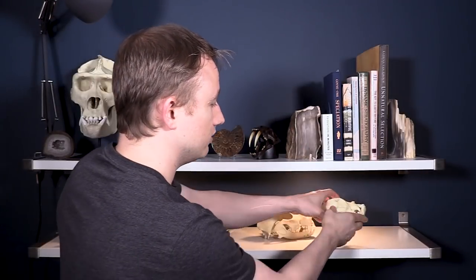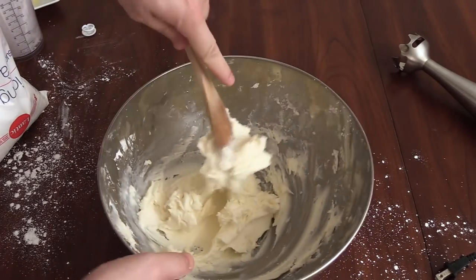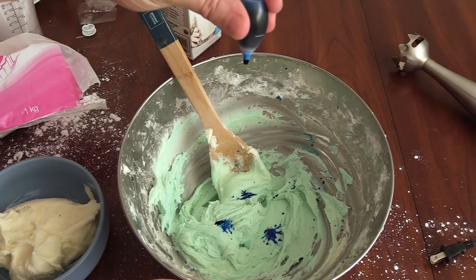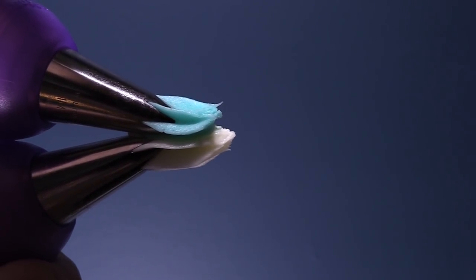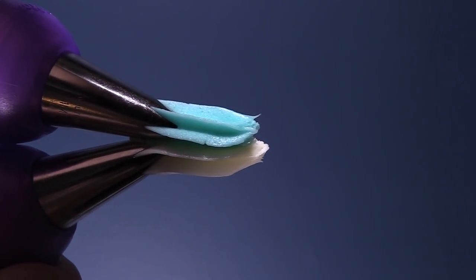At this weird angle. And just to show you how this works, I whipped together some buttercream frosting. Warning, do not try this at home. You might get diabetes. Here, I'm going to simulate how it is that a wolf's face grows. So the blue here represents the top part of the snout, and the white represents the bottom part of the snout as they're growing, as they're developing in the womb.